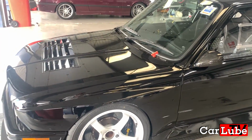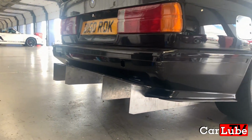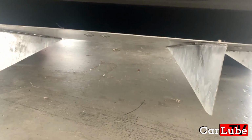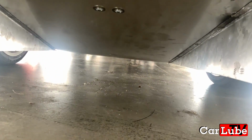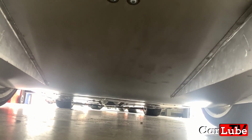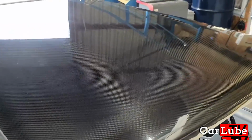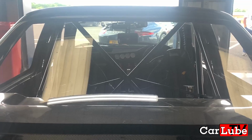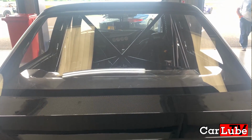So I think everything else is the same, but there's a few more things in progress. So carbon roof. Once I'm happy with the diffuser, then the diffuser will go in carbon as well. Are you cutting the roof, did you say? Yeah, carbon roof. Interesting. Well, you should have that. Absolutely.